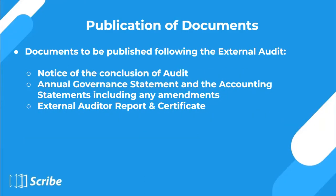When you then receive your sign-off back from the auditor, you can then update it with a notice of the conclusion of audit, the annual governance statement and the accounting statements, including any amendments, and then the report and certificate from your external auditor. Again, update your website to show this information, and that must be done by the 30th of September.